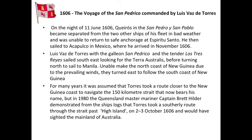But Captain Brett Hilder, Queensland Master Mariner, from the logs. So the logs and the maps got back from Manila to Spain. The most important map is still missing. But from the logs, Captain Brett Hilder demonstrated they would have sailed through the Torres Straits past High Island, and I've got an image of that from somewhere.